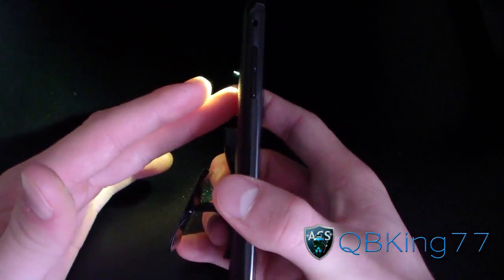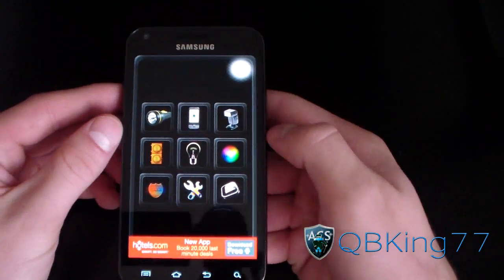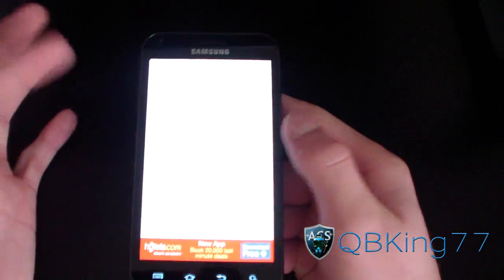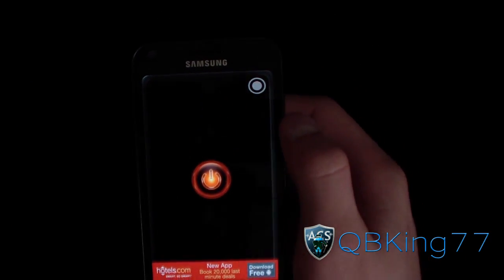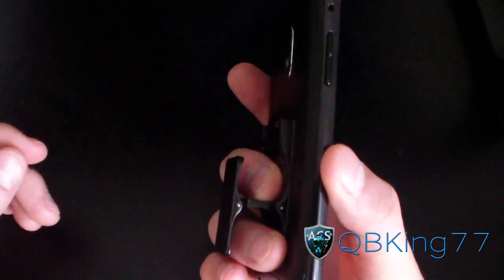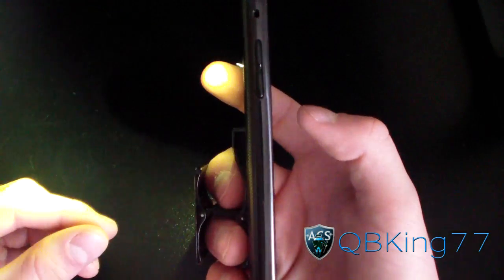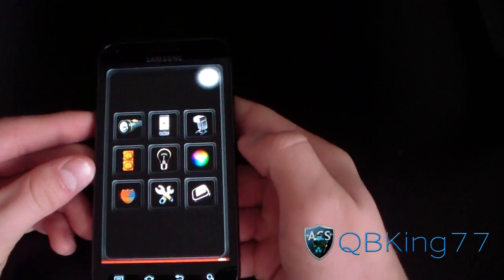But back to the flashlight app. As you can see, you can turn it on and off. You hit this button right up in the upper right-hand corner. You got a bunch of different options. You can make it a screen light, so it'll turn your screen white, if you want to use the front of your screen as opposed to your LED light. You can also make it a strobe light. As you can see, flashing like crazy, it gets kind of annoying. But you can change the frequency with these two bars. So if you like a strobe light, you got that option.